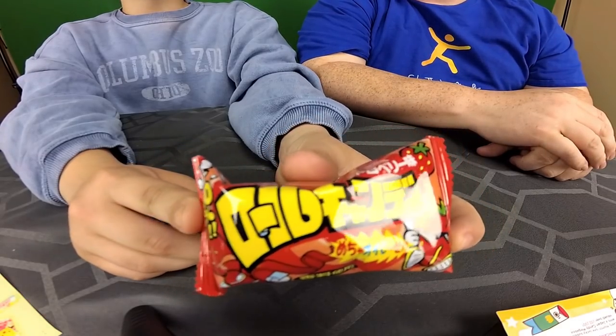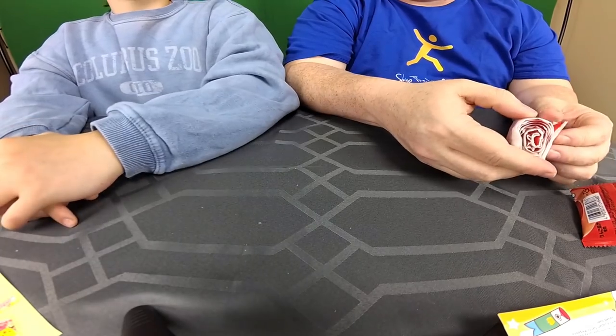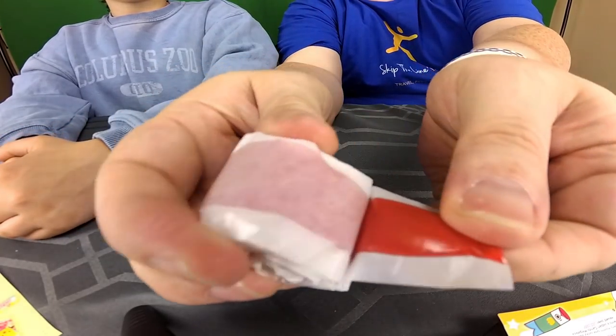Yep. So we're going to rock this and see what it's all about. Let's be open good. This up. I wonder, what do they call it? Is it fruit by the meter? I don't know. It's strawberry roll candy. It's not fruit by the meter. We'll let you see us roll it out.